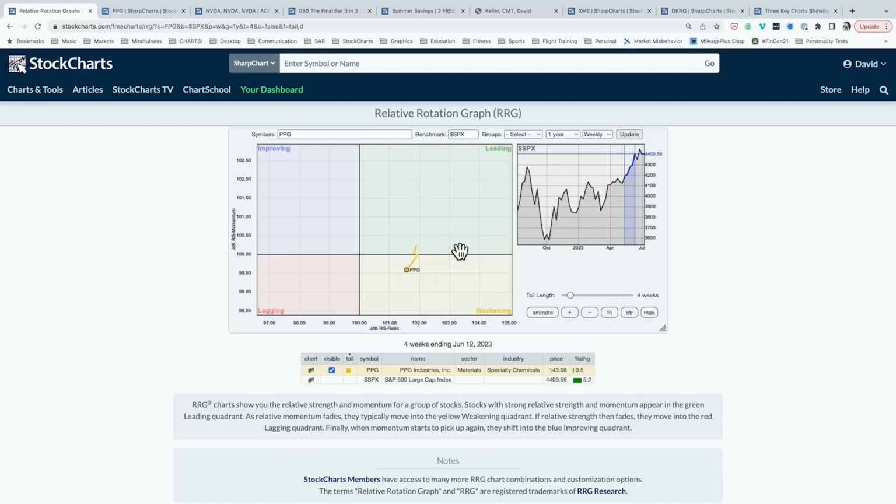That was a tough question to answer. I hope that makes sense and you get a sense of why the PPG stock is doing that on the relative rotation graph. Folks, we've got to wrap the show and go to the 3 in 3.